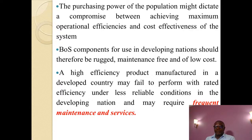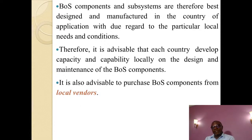Maintaining your system is not really difficult, but when you are not knowledgeable in that, you will tend to require the services of a serviceman, which will continue to add to the initial cost of acquiring the solar PV system. So we say BOS components, balance of system components, and subsystems are best designed and manufactured in the country of application with due regard to the particular local needs and conditions.